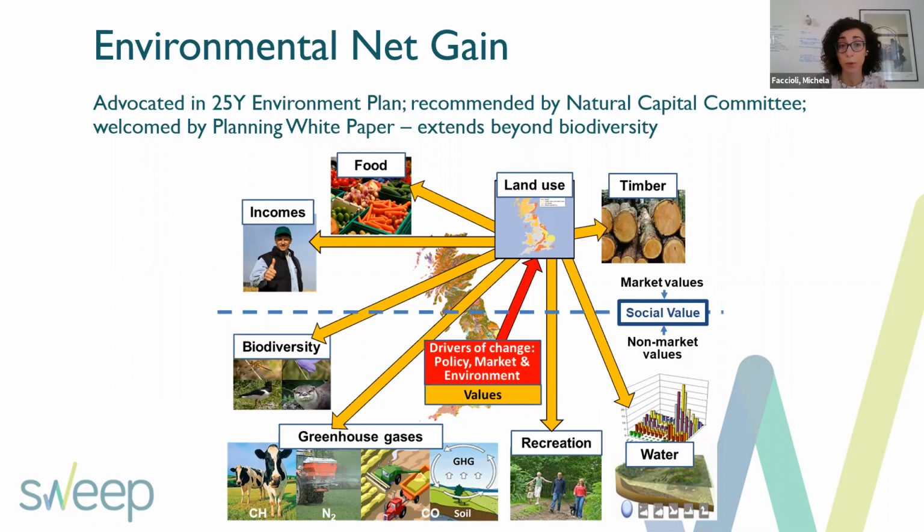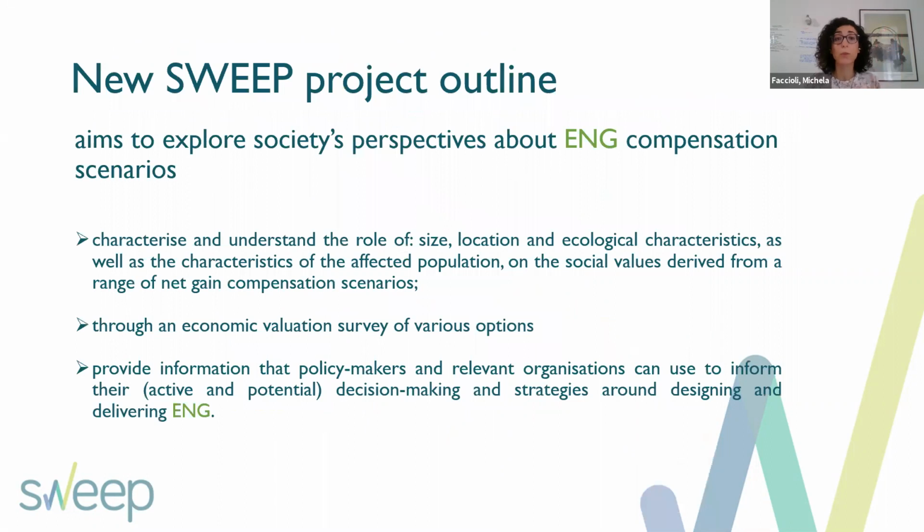uncertain or unknown. So to contribute to filling these gaps, we set up a new SWEEP project, which started last September and will last until October 2021, where we will explore in a survey the general public's perspectives about environmental net gain compensation schemes. More specifically, this project will aim to identify the economic values derived from a range of environmental net gain compensation scenarios.